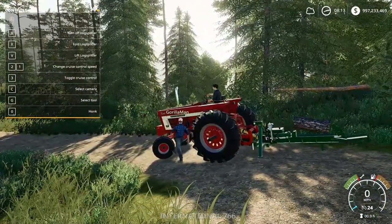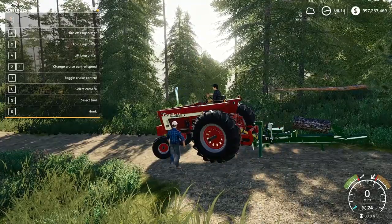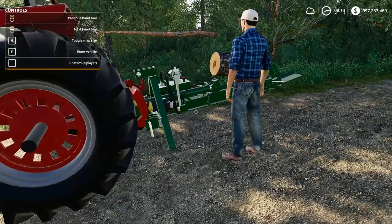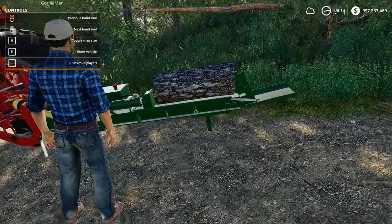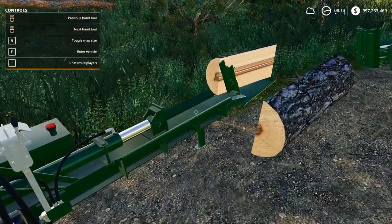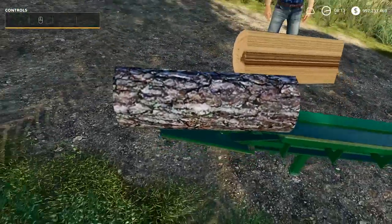Wait. Maybe. Fold log splitter. Okay, so you unfold it. Lift log splitter. Is there a control down there? Oh, wait. Yep. Nice. Ready? Yes. Yeah, baby. Did it work? Oh. I don't know. Yeah, it worked. It worked, dude. Are there two logs here? It worked. Nice. Okay, put it in again to split it again.